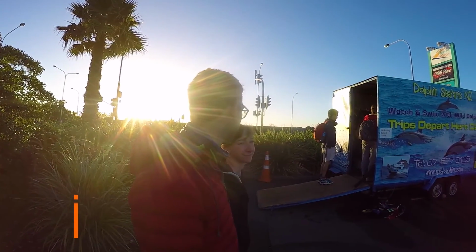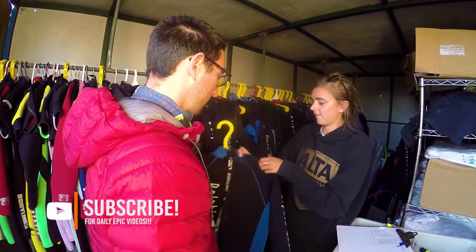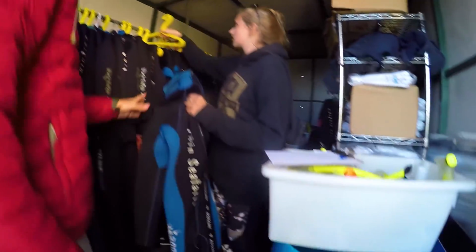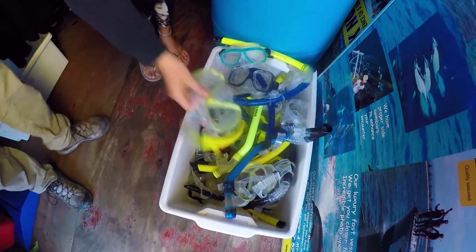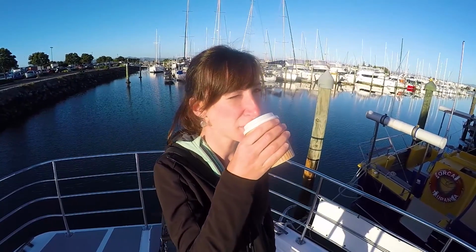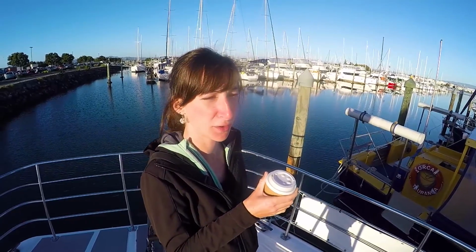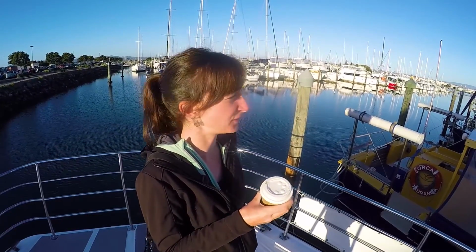It's really early morning, 7:30 in fact, that we meet the team from Dolphin Seafaris at the Tauranga Bridge Marina. There we're getting all our gear because today, yes, we're jumping in the water with a pod of dolphins. It's nice to have a morning coffee out on Tauranga Wharf, getting ready for another adventure.